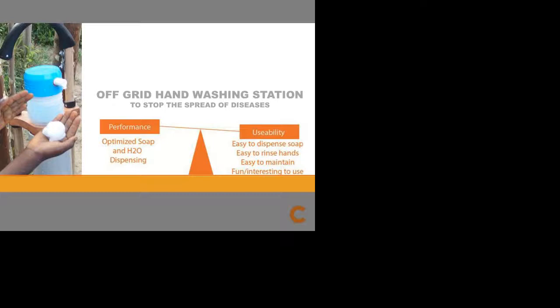Our device here is far from being proven, but we think the foam might be the big little innovation here, because it adds both usability, since it's immediately visual and sensual, and it adds to the performance of the device by being more soap frugal. The device you see here in the picture actually has a capacity for 500 single shots of soapy foam, each shot enough to sufficiently wash your hands. So in this case, performance versus usability is a little bit more equal, but usability still kind of came out on top.